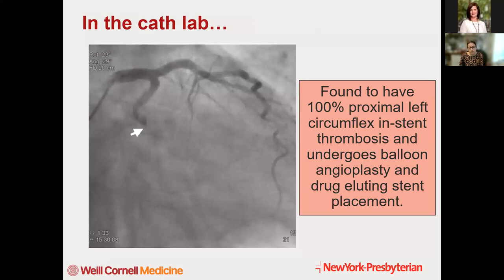The risk is the highest when the stent is still quite early in its post-stent placement course. So the highest risk of in-stent thrombosis is going to actually be within the first 30 days. And then the risk of stent thrombosis does go down significantly after 6 months, but I have to tell you that we do still see it even years after stents are placed.